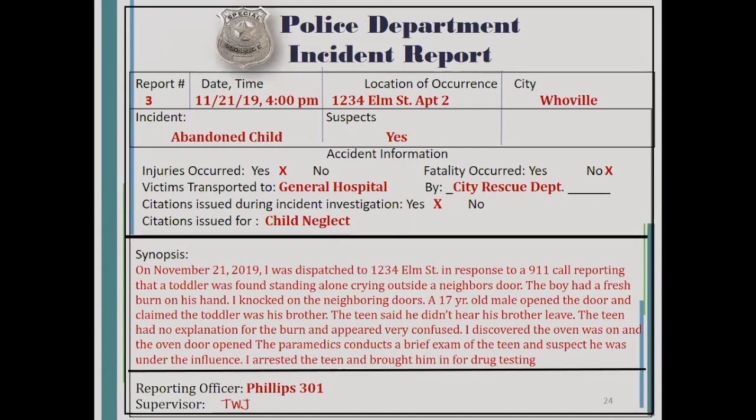Case number 3, again, we're going to read the report, determine the drug. Here's the police incident report. On November 21st, 2019, I was dispatched to 1234 Elm Street in response to a 911 call reporting that a toddler was found standing alone crying outside a neighbor's door. The boy had a fresh burn on his hand. I knocked on the neighboring doors. A 17-year-old male opened the door and claimed the toddler was his brother. The teen said he didn't hear his brother leave. The teen had no explanation for the burn and appeared very confused.